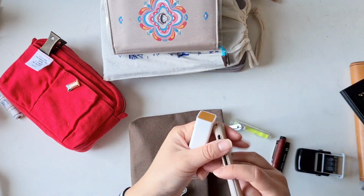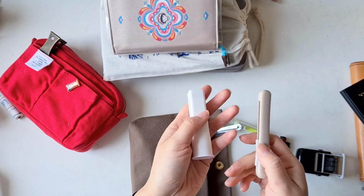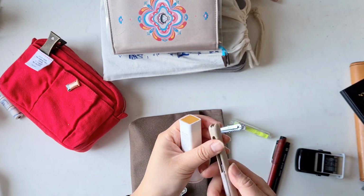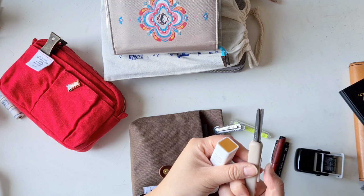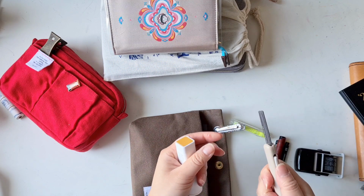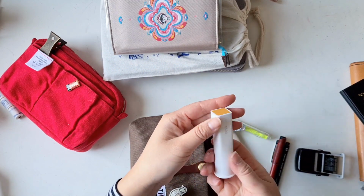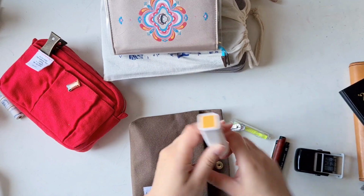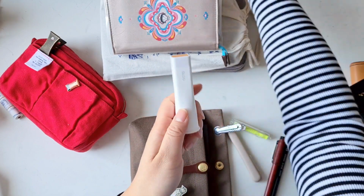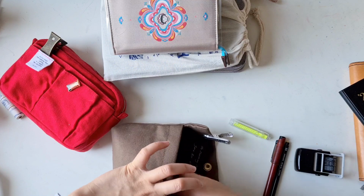Obviously, we'll need glue and scissors because this is a craft pack, so I have a portable scissors. I lost one of my nice Kokuyo scissors, and I don't know where it went, but this is just as good, I guess. I found the action is a little bit slidey though, so I might have to go and find the other one. But this is the Kokuyo scissors, as well as the Kokuyo glue stick. I have them in large, but I have the little one that came, I think, a couple months ago in one of the boxes. So that goes straight into my craft pack.